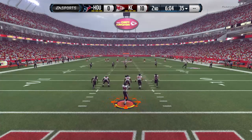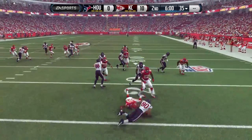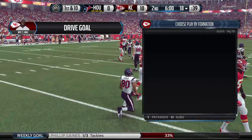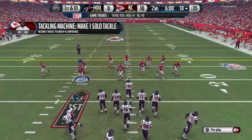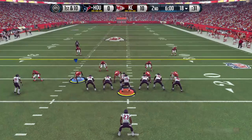And Cruz has got it. And they're all over him at the 18-yard line. The Texans offense back on the field trying to make up for that costly mistake. The last time they had the ball, the turnover they committed immediately turned into points against them.